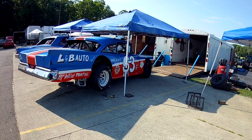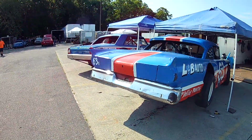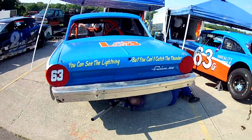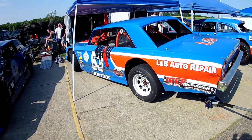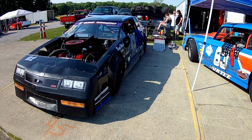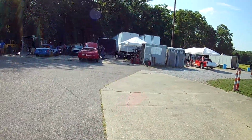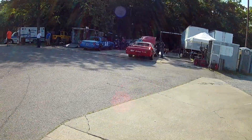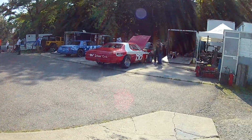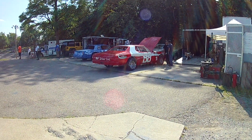The lone Ford. The Fairlane 500. And the rest are Chevys. So it's good to see a Ford, and especially when they're out in the front. Hutch car. It's got Junior's number.